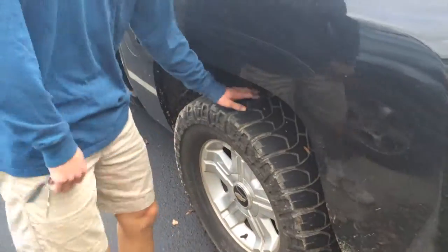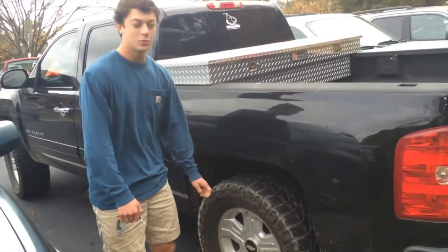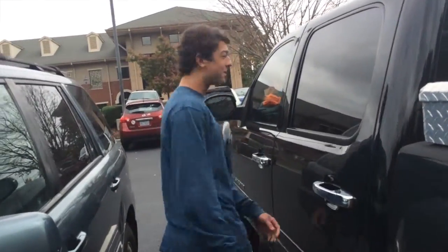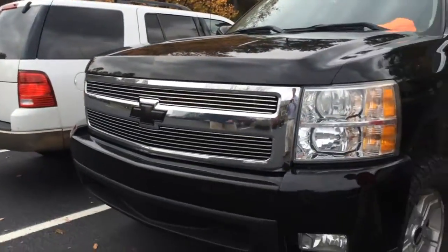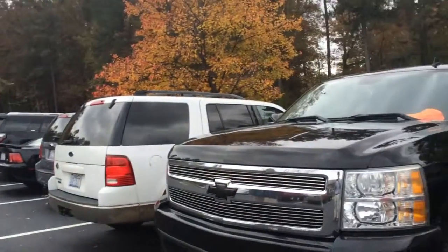Alright, guys, we got some nice big tires right here. Some 35 big boys on some 18-inch wheels. We got that 3-inch leveling kit in the front. No blocks in the back. We got that black Chevy emblem. We got that nice grill. We got some exhaust on the back. I'll let y'all hear that in a minute.